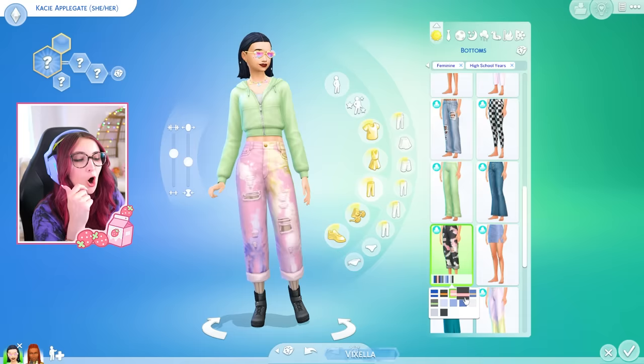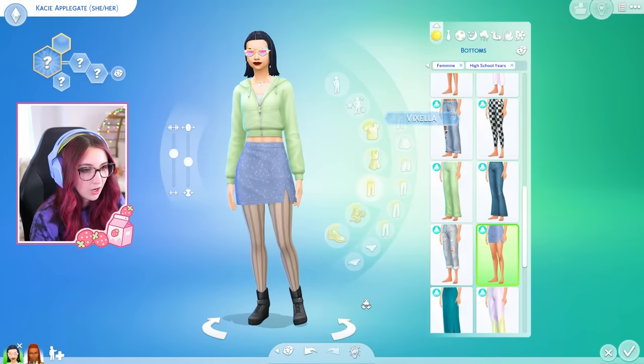Wow, man. The creativeness is really popping off. Okay, we've got a shiny skirt. Actually, I like this one more. Oh, I like these swatches. These are cool. Okay, I like that skirt. That's nice.